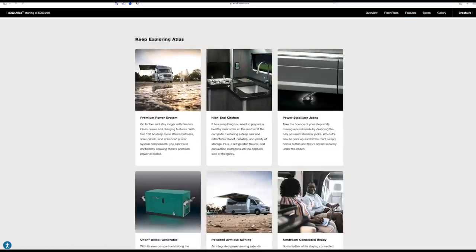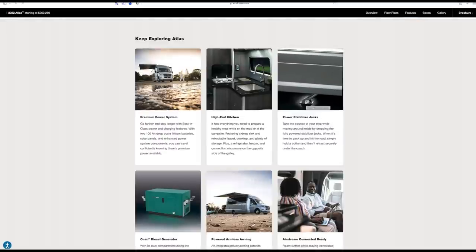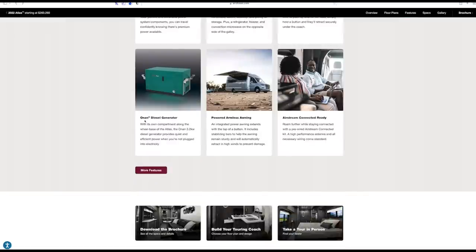High-end kitchen, okay, that's the same as a Leisure Travel Van. Power stabilizer jacks, okay, LTV does not have this. Now, this looks like it is standard. But what does Leisure Travel Van have? Well, they have the optional leveling system, which is going to be better than stabilizers, unless it breaks. As long as it works, it's better. All right. And then it comes standard with a diesel generator, which is an option for the Leisure Travel Van.